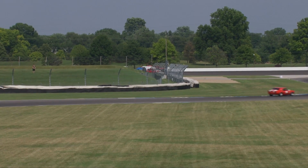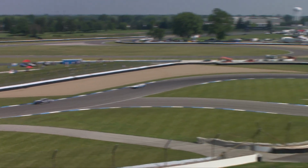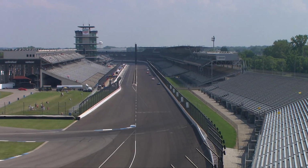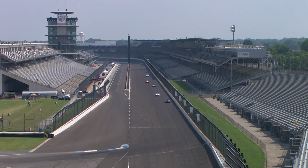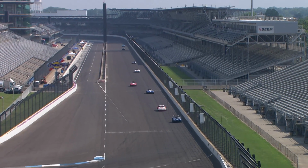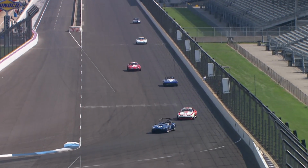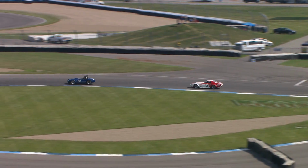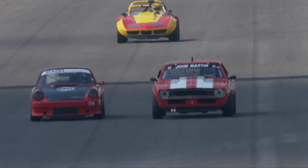Six through 10: 63 Scott Hawley, the 05 of Scott Borchetta. 33D Bob Lima runs in 8th, make that 7th. He picks up a spot, gets around the 63 of Hawley. 64 James Heck in 9th, 23 John Cloud in 10th, just going by in the blue number 23 Mustang.